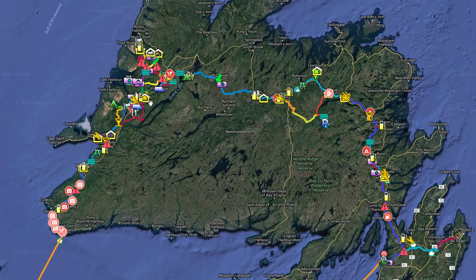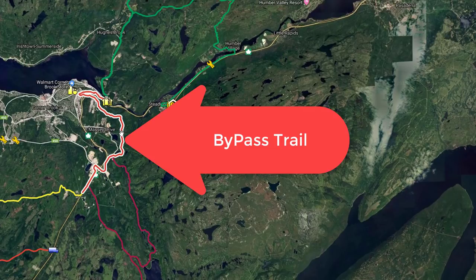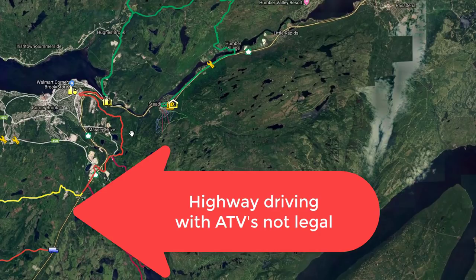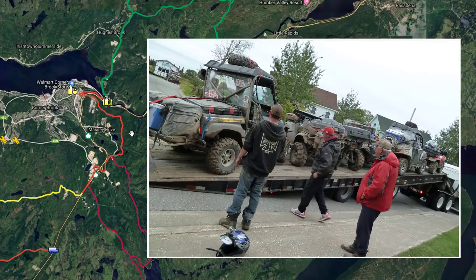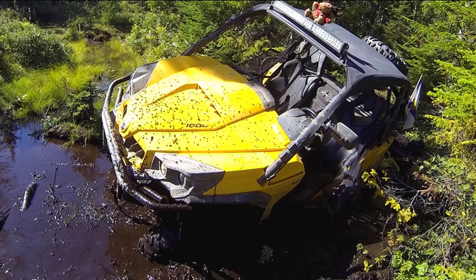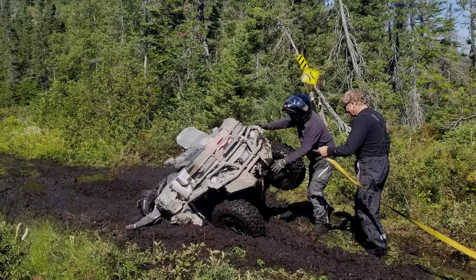To get around Corner Brook with an ATV, you basically have three options: to use an old snowmobile trail that we call the bypass trail. Some years it can be not bad, some years it can be pretty muddy. You can drive the side of the highway for about 10 kilometers, or you can get a flat tech tow truck to come get you, pick you up, and take you to the trailhead. We chose the bypass trail this year, and this year was muddier than other years. We were stuck a little bit and used some winches, but you'll see all that in this video.